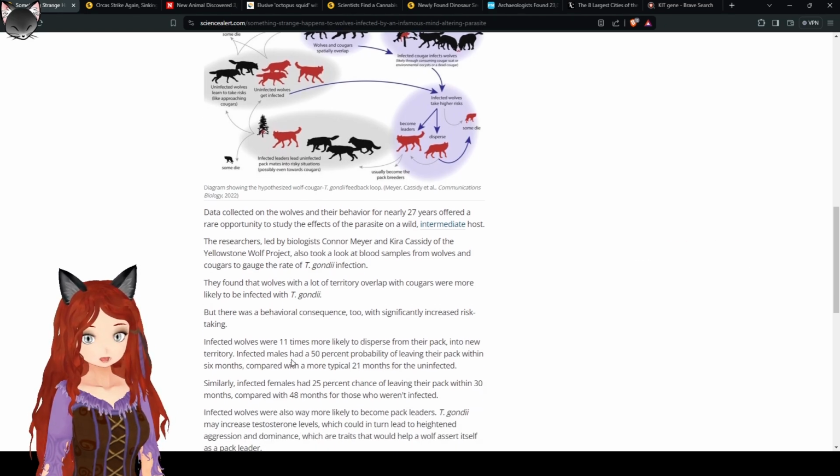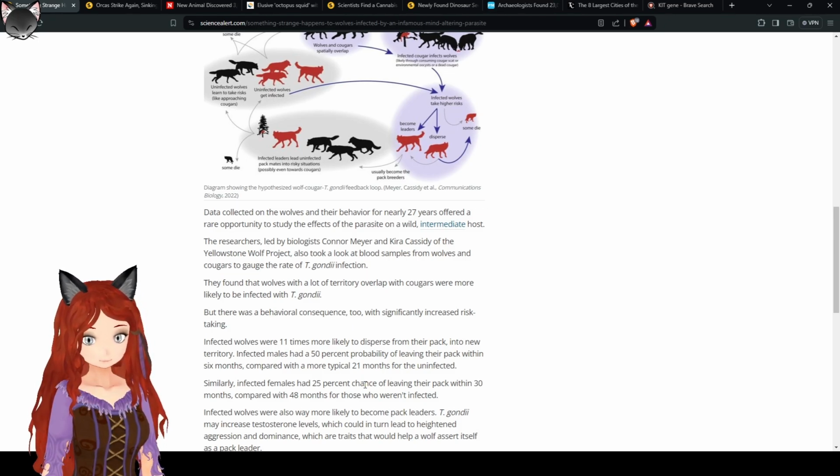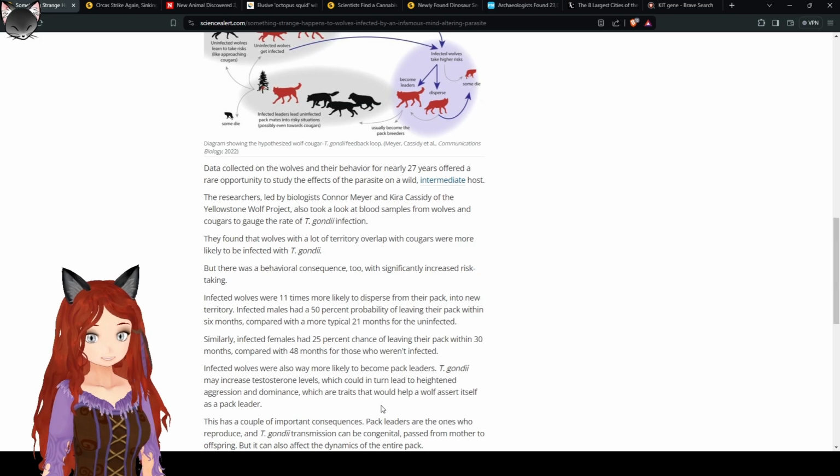Infected wolves were 11 times more likely to disperse from their pack into new territory. Infected males had a 50% probability of leaving their pack within 6 months, compared to the more typical 21 months for the uninfected. Similarly, infected females had a 25% chance of leaving their pack within 30 months, compared to 48 months for those who weren't infected. Infected wolves were also more likely to become pack leaders.